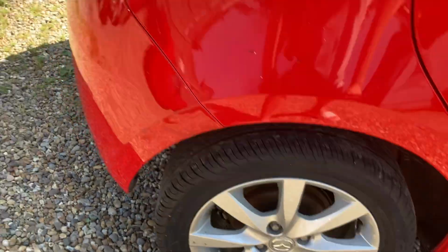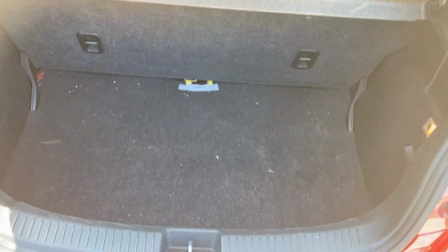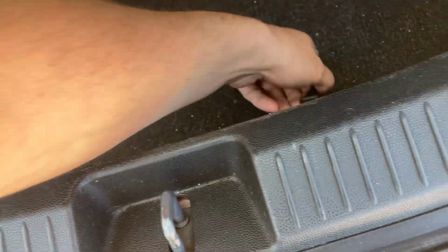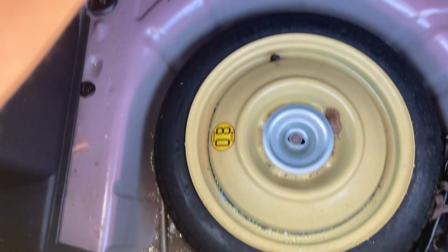Interior is nice enough. Alloys again in pretty good nick. Decent sized boot, a spare space saver wheel, with a dry boot.